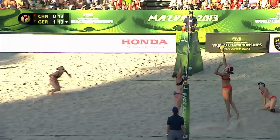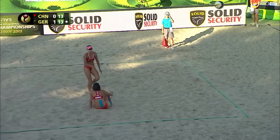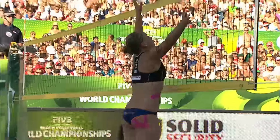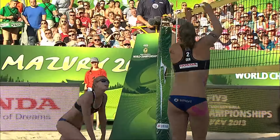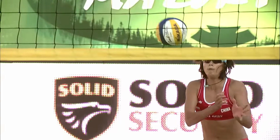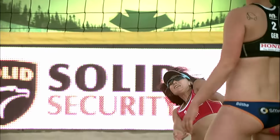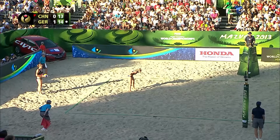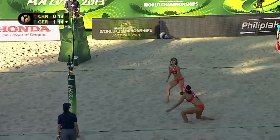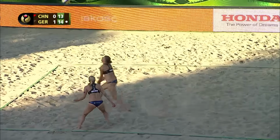Good pick up from Borger. Great swing, brilliant point. The crowd go wild, Germany go back in front. Magnificent pickup from Borger. She gave it everything. And Zhang Zi thought about high hands defense, then tried to change it to regular, but it was no good. Borger's on it again, Brit is on the chase.